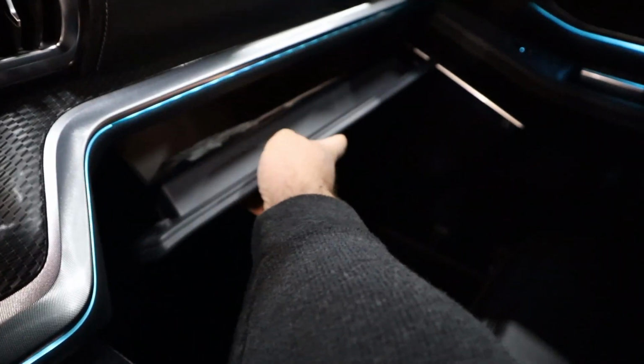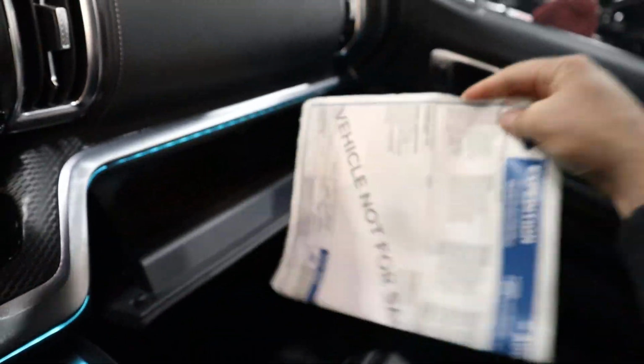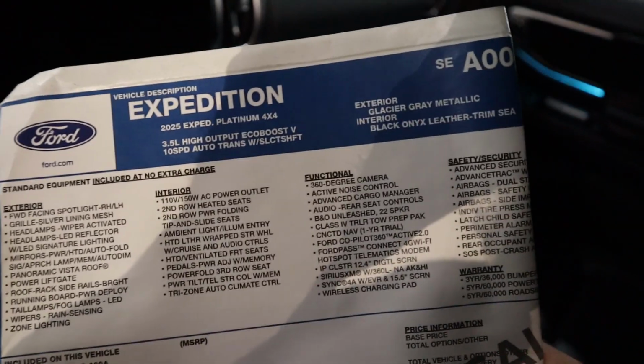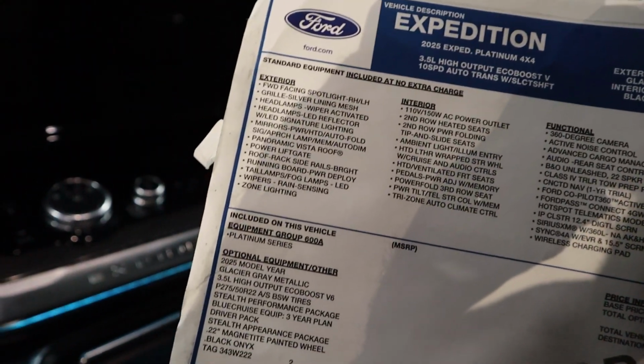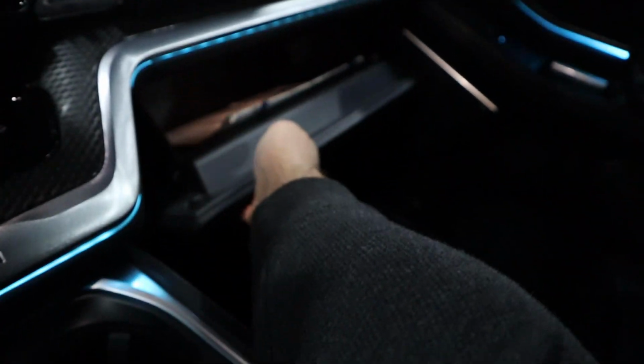Seems like the fit and finish was pretty solid as well. And then the window sticker doesn't have pricing. It just kind of shows you the option list for the Expedition. So, better than nothing, right? Again, I'll have a full review in the future. But big center up top, of course. Kind of expected with a big family SUV.